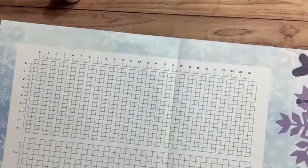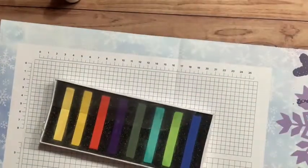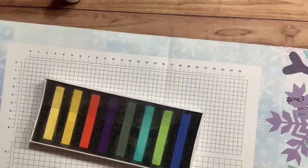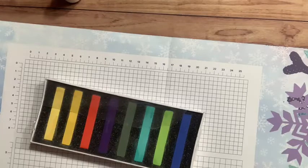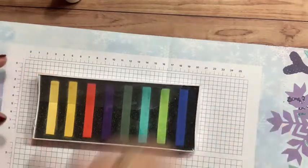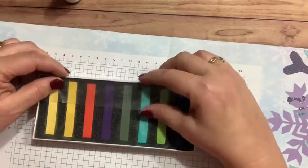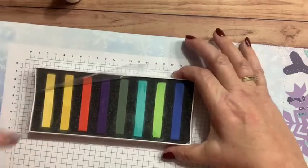So we are going to play with these pastels, and here they are. I had not had the pastels before. I guess they used to have them a long time ago. They did, but they weren't in chalk form. They were in little squares that you would use your dauber with, and then just go round and round. So these are the pastel colors they have, and I don't know why they call them pastel, because those are not pastel colors.